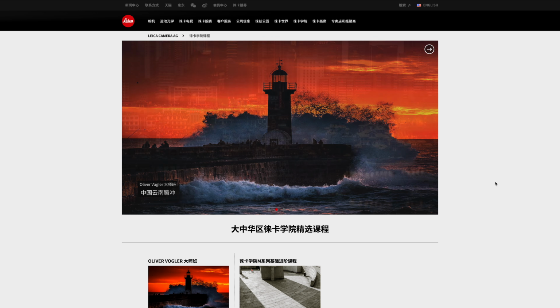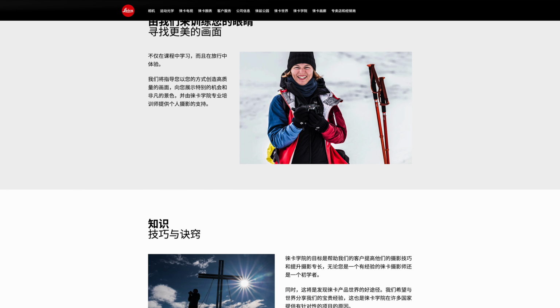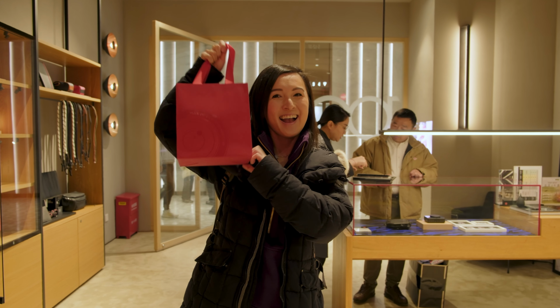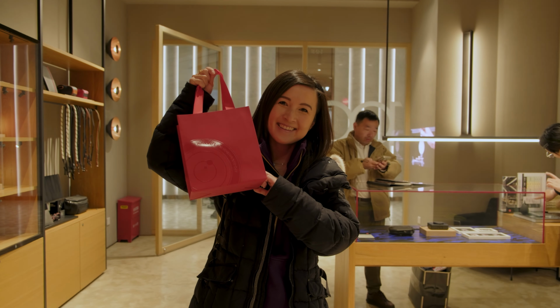Yes, including Tibet. Imagine walking out with a new SL3S and a ticket to a workshop in the Himalayas. And no, that's not an SL3S in the bag. It's a souvenir mug.